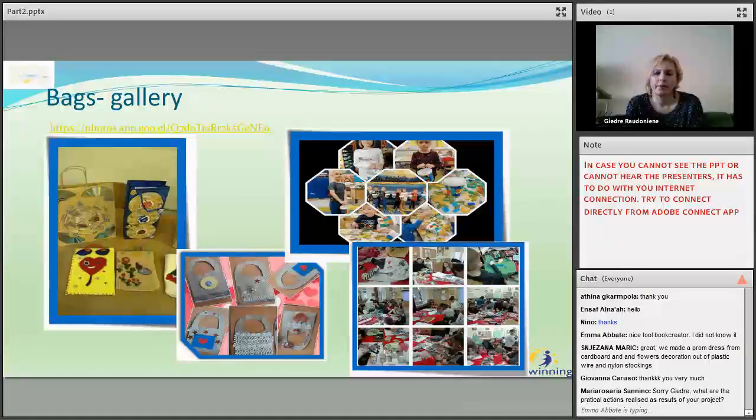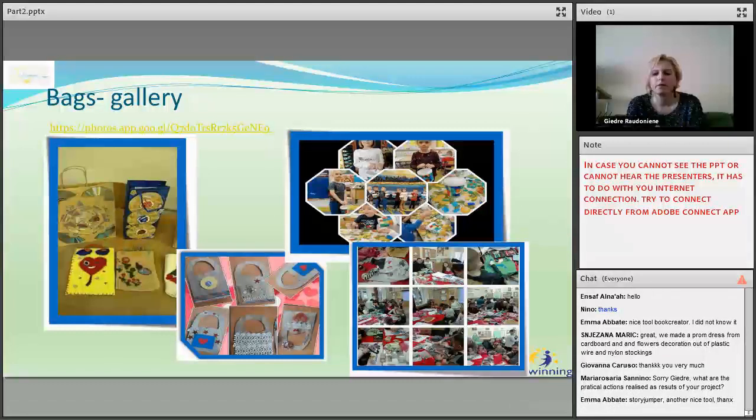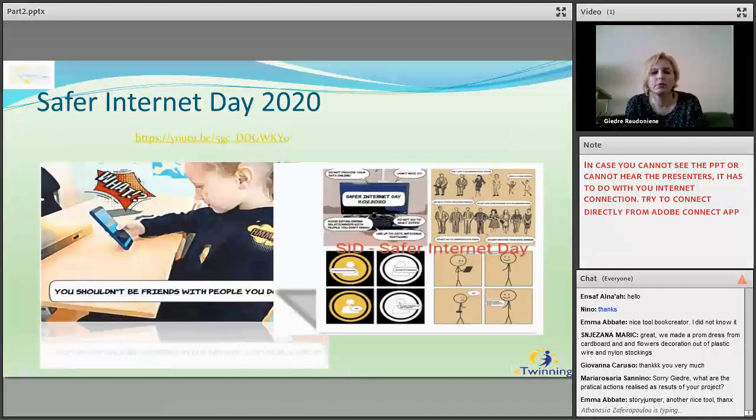So next, in February, we made a creative thing: recycling bags. Students made their own bags, and we will show all the bags on the Google document.